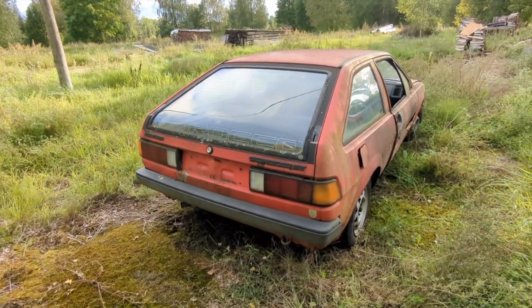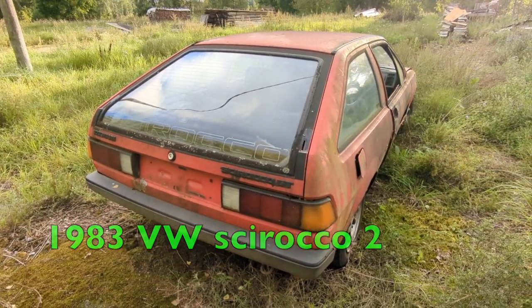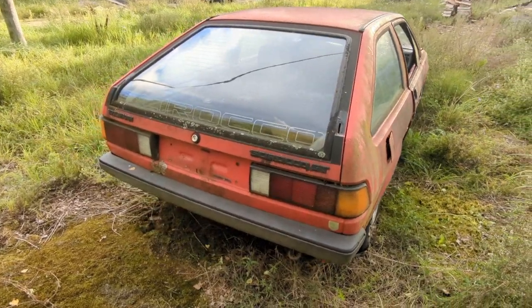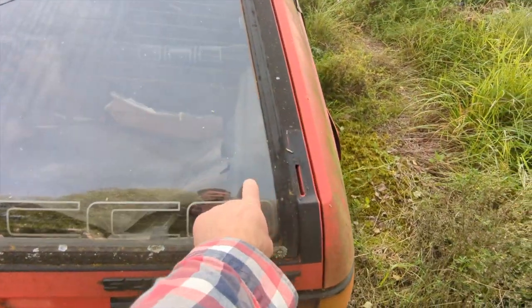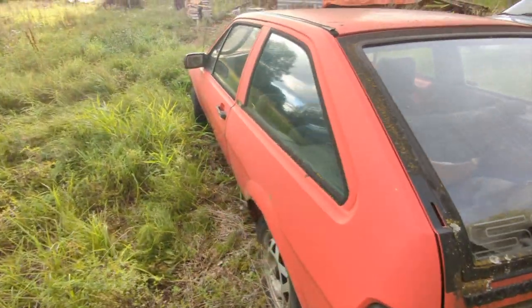This is my first car. I bought this 2004, maybe 2005, can't remember. But I parked it here 2006. A few parts gone missing. This spoiler gone missing and few other things. But it's still here.